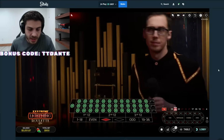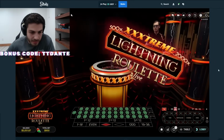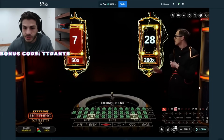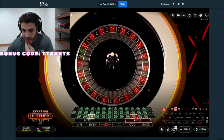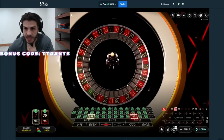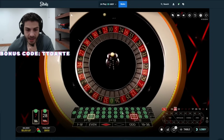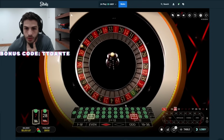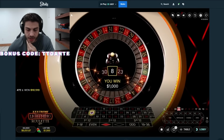All right, moving on to the next roulette wheel, which is XXXtreme Lightning Roulette. We got all the numbers covered, especially 8 with an extra 25, making it $50 on there. Looks like 28's going to have a very nice 700X. So 7 is right next to 28 as well. So that's a really good position here. Could we crack a 7 or 28? 28's obviously extremely better. Oh, 8? Very good. To hit our favorite number on the first go. We don't lose any money now.